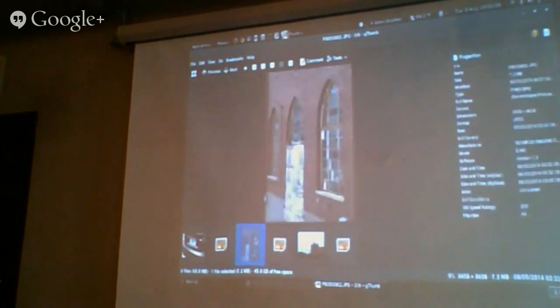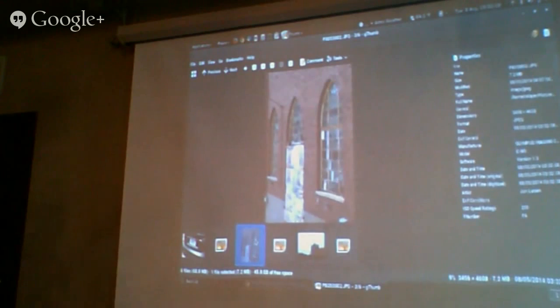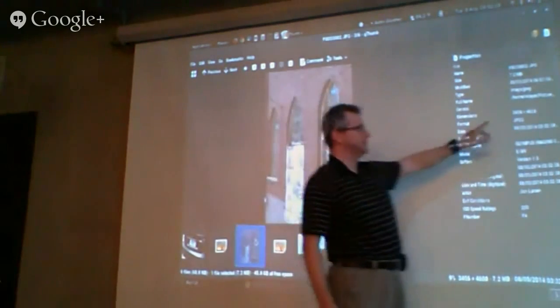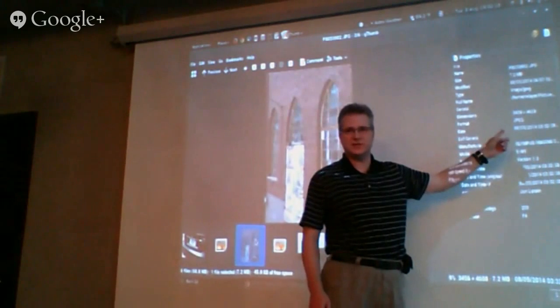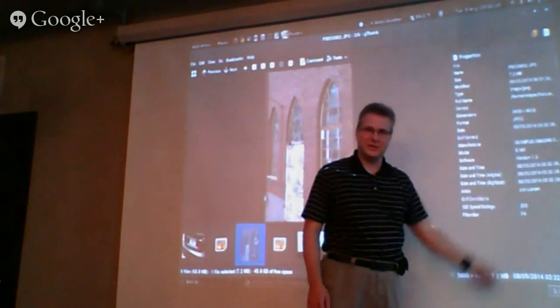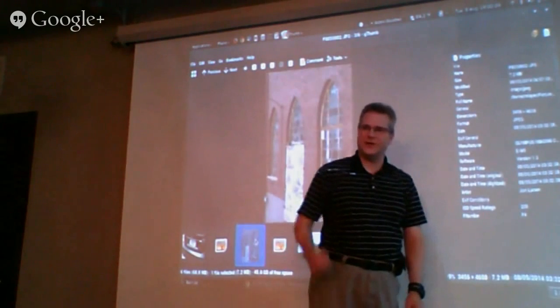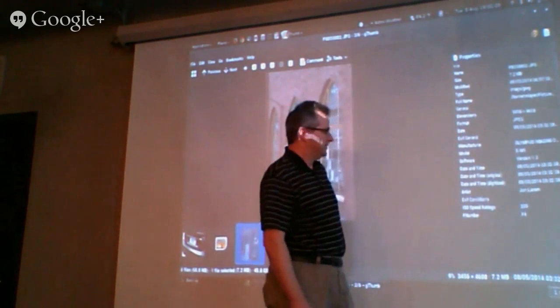And a lot of people, before uploading photos online, use programs that will strip all that out. Because you don't necessarily want geotagging information when you're taking pictures of your living room. Oh, look at that TV. That would be awesome.